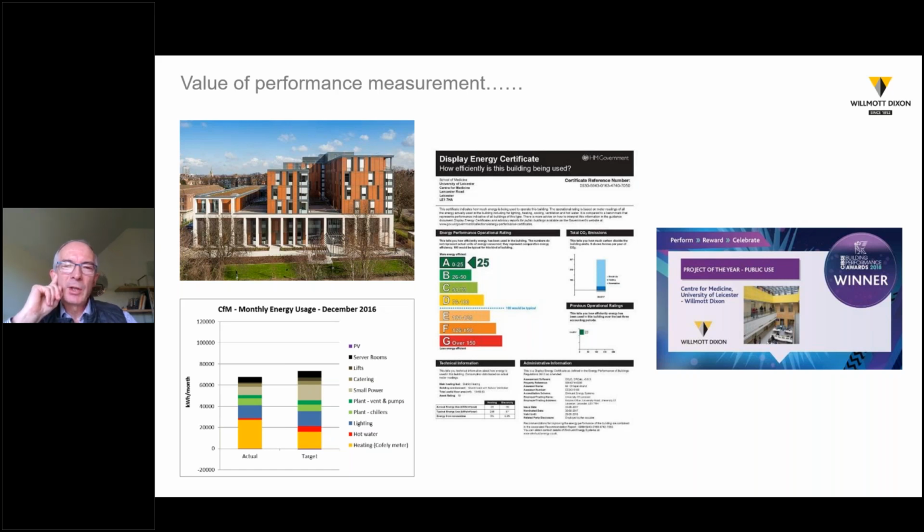And what that really enabled us to focus on was the real importance of achieving a transparency of targeted versus actual performance. And we followed that process through a soft landings exercise with the customer over a process of 18 months to 2 years and further. And you can see there that the performance target achieved, the display energy certificate that the customer was aiming for, was achieved on that project through a process of feedback, monitoring and optimization. And that project was successful in winning a CIBSE award for its performance at that time.